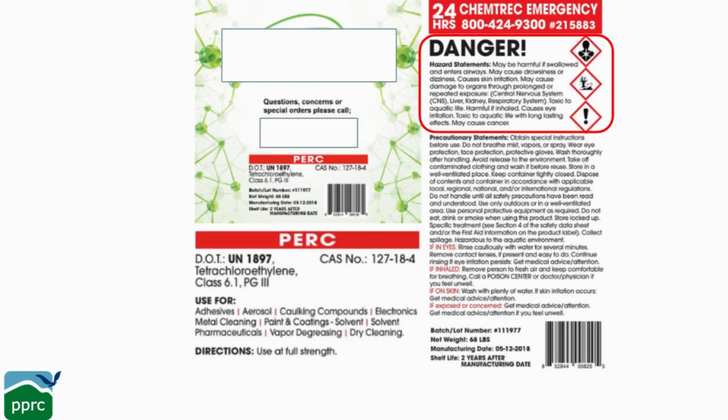In this example, a perchloroethylene label contains the hazard word danger, and risks associated with the product are organ damage and neurotoxicity. The label also shows GHS hazard pictograms, which correspond to the hazards of the product and its ingredients. Along with understanding toxic chemical hazards for the products we want to avoid, we can also select products that have been tested and verified to be less toxic alternatives by the EPA or third-party certifications. This makes finding less toxic products much more accessible.